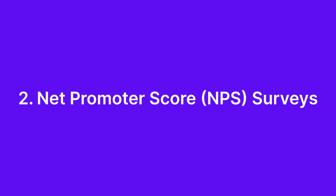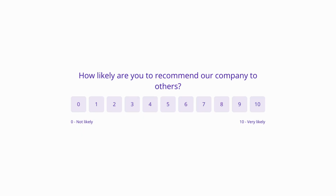Number 2. Net Promoter Score or NPS surveys. NPS surveys are an industry standard across many niches. All marketers use them, and they make up about 20% of all surveys sent by Survicate. They consist of a question, something along the lines of: how likely are you to recommend our company to others? It's a quick, closed-ended question, so NPS surveys get the best response rates.